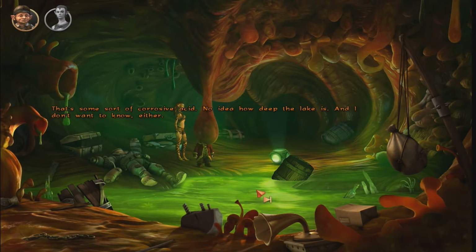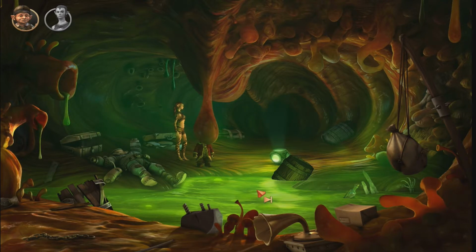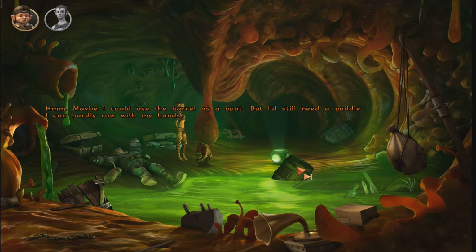That's some sort of corrosive acid. No idea how deep the lake is, and I don't want to know either. Too deep for wading at any rate. Maybe I could use the barrel as a boat, but I'd still need a paddle. I can hardly row with my hands.